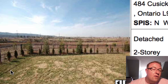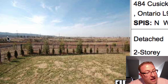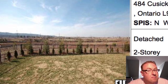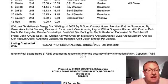Now, one of the things is all the neighbors take their dogs, and the dogs do their business in the back here. It's not that private. You can see they put some trees in here they planted. And the other thing is Dairy Road is up here, and Tremaine Road is just over to the side. So you want to be careful about what's going to be built past all this green space, because there's been talk of different things there. So you just want to be careful your view's not obstructed by something that you weren't aware of before you bought the house. Okay, so nice looking home, big piece of land though.